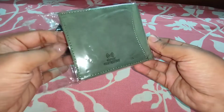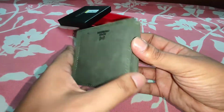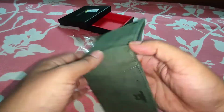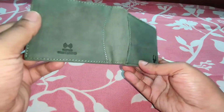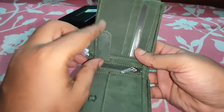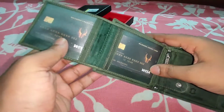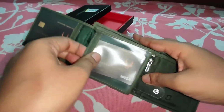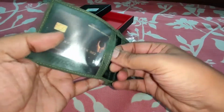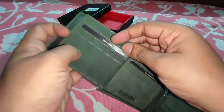This color is called Casual Green. It's genuine leather. Height is 4 inch. It has 9 card slots. The quality and in-hand feel is actually very premium. It also comes with a 6 month manufacturing warranty.